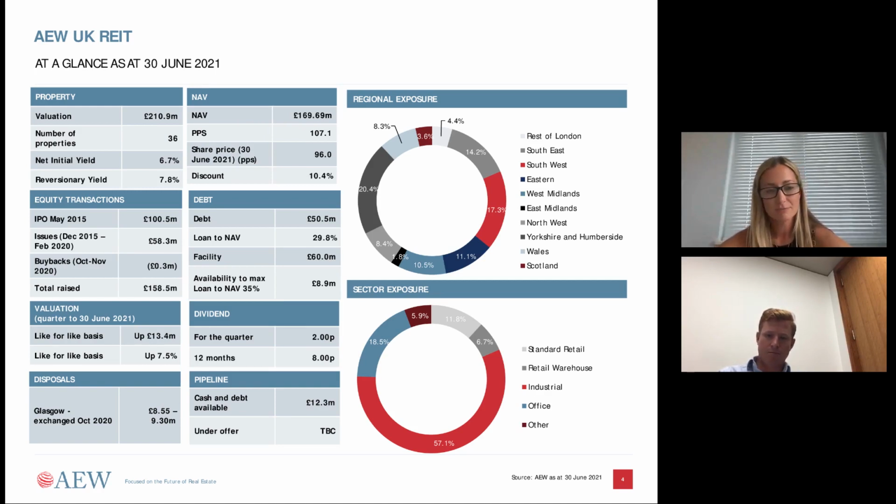Performance for this quarter has been particularly strong, with total returns in excess of 10%. And you can see from those valuation figures that about 7.5% of that has come from capital value increases, predominantly from our industrial properties, but also some of our office assets have performed extremely well. And we'll come back to that in more detail in a moment.